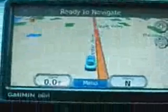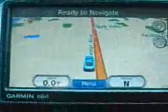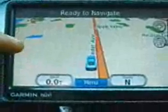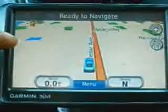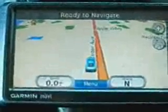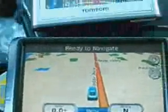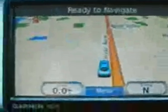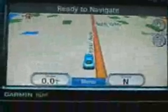Now for some features that I like about the Garmin. A few things I like about it is on the left side of the screen, it'll show you the speed limit of the highway you're going on, whereas TomTom doesn't do that, even though it says it does. You can select it in the options, but it never showed the speed limit for me. So that's kind of a nice thing for the Garmin.